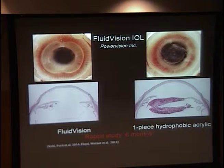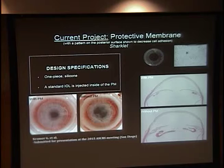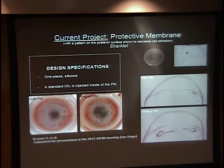And now I'd like to discuss our current project, which is a protective membrane. It's made of silicone, and the silicone membrane is introduced into the capsular bag, and an IOL is introduced into it. In addition, the membrane features a pattern on its posterior surface, and this pattern, in an in vitro study, has been shown to decrease cellular adhesion.